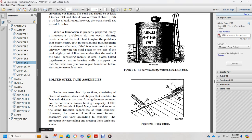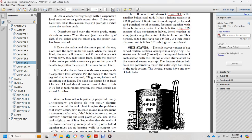Bolted steel tank assembly. Tanks are assembled by sections consisting of pieces of various shapes that combine into cylindrical structures. Among the most common are bolted steel tanks having capacities of 100, 250, and 500 barrels of liquid. Main tank sections serve the same function regardless of the tank capacity. However, the number of sections used in each assembly varies according to the capacity. The procedure of assembling and erecting these tanks is similar.